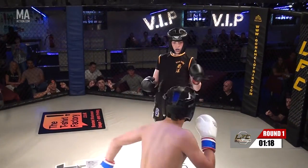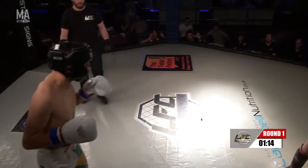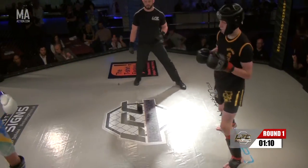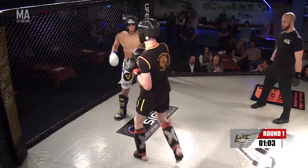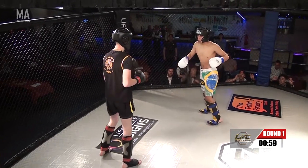And the young Silva, whose brother here, Vitor, shouting instructions. Vitor fighting in the main event tonight. A fighting family indeed, Dean. They always come to bring it, and his younger brother here is doing well. Nice slip there. Like to see some head movement. I'm just about to say, I'd like to see some more head movement and footwork from these young fighters.